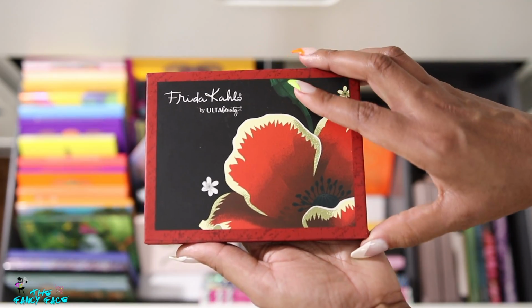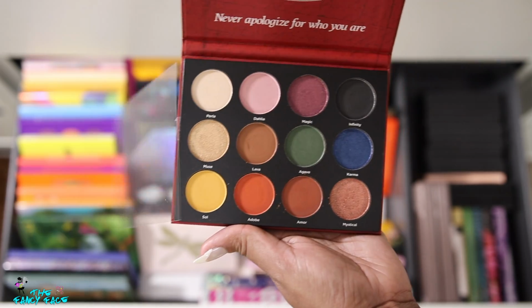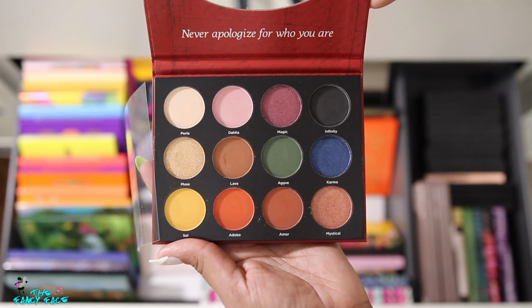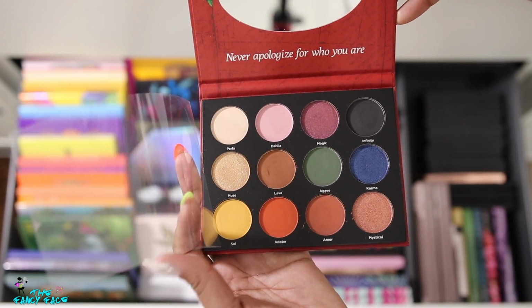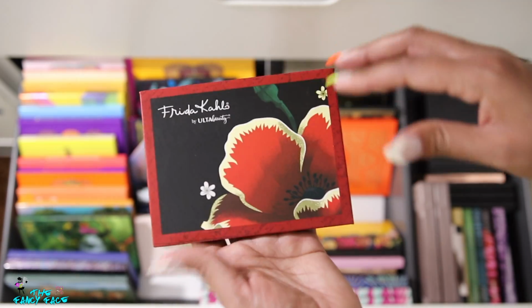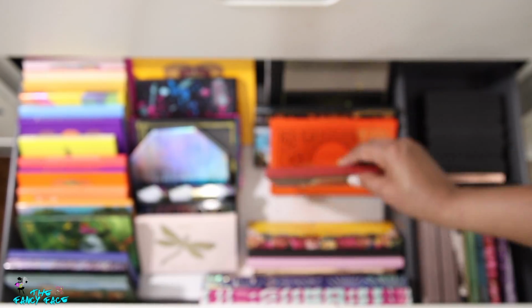Then I have this Frida palette from Ulta Beauty. This was on sale and I really did like the formulation of these, so I picked it up. I think I spent $10 on it. These are actually really nice. I was not gonna spend the whole price on this. It was $30 initially and I'm like, no, I'm good, thanks.